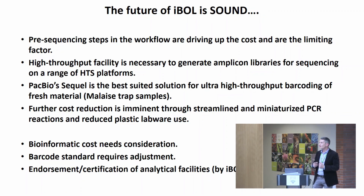So for us in the current situation with the current capabilities and the upcoming upgrades, PacBio Sequel is definitely the platform of choice. This may change, but as long as we figure out how to move the samples from the field into the lab, into the sequencing stage, and then through the data analysis, I believe we already solved most of those. And some things that probably need to be considered in the discussion are the bioinformatic costs. They are often neglected, but we had a serious experience ourselves of what difference that can make, but then that has a real cost. The adjustment to the barcode standard, and then the endorsement certification for the analytical facilities.